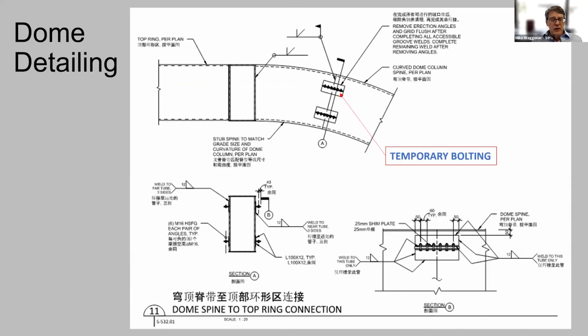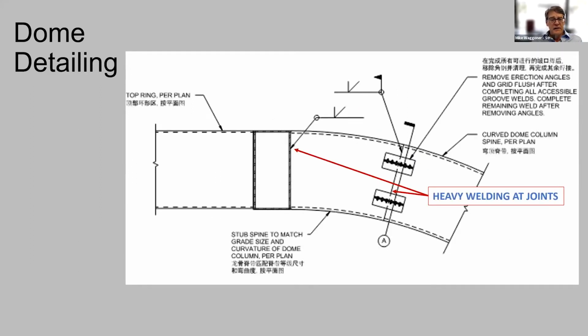Now, some of the stresses got quite high in these tubes, and so we also had to think of how a contractor was going to build it. So each of these sections of the radial arms, we had to come up with a temporary bracing, temporary bolting condition that would allow the pieces to be put together and then secured and then welded after the fact. And the welding was quite heavy, and you can see that.